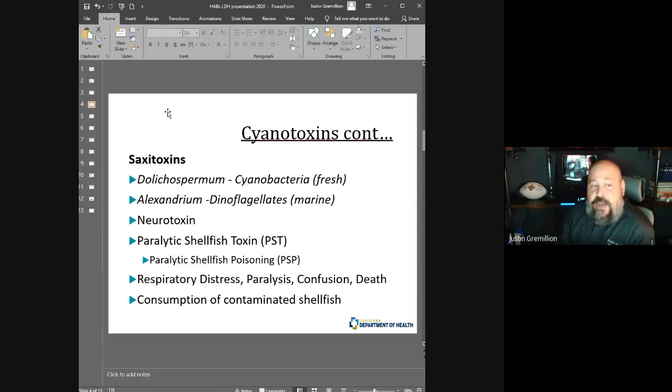And the organisms that are in the marine or the salt water, these are dinoflagellates. So they're not really cyanobacteria anymore. They're another type of species. But that doesn't mean that they can't produce these same types of mechanisms and toxins. Saxitoxins, again, are a neurotoxin. And this is the one that we hear about a lot when we talk about the ingestion of shellfish. It's called a paralytic shellfish toxin. Again, neurotoxin, paralysis. That's where that word paralytic comes in.